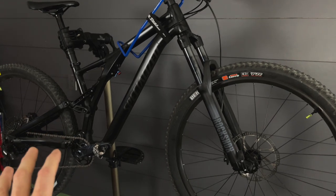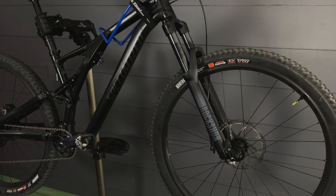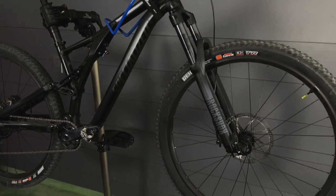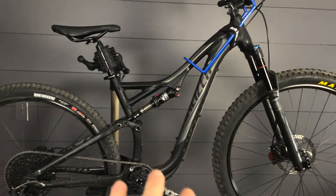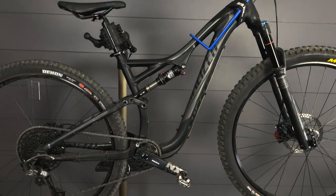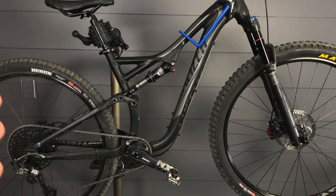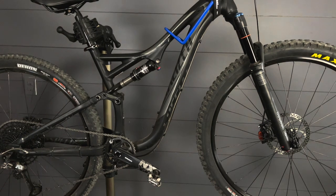So that's what you're getting for $2,200 to $2,400 new. Next, let's get what I would call a modern used bike on the stand. All right, here's our next bike we're going to take a look at. Again, this is a Specialized. This is a 2014 Stumpjumper Comp alloy frame.